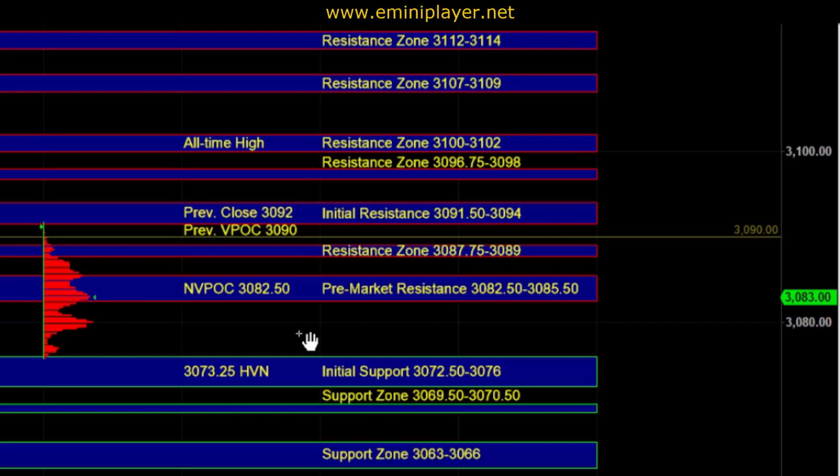So with our short-term bias being neutral, we have to be flexible and open to the market moving in either direction, but the bigger pattern that we saw yesterday was that of a failed or false breakout that resulted in a test of that 72 to 75 support area, and buyers stepped in a little bit ahead of it.